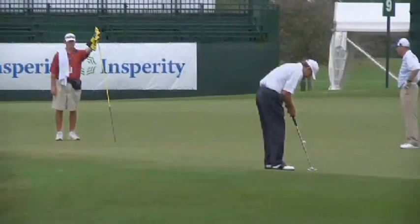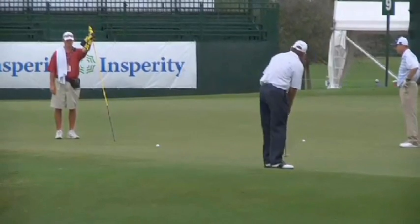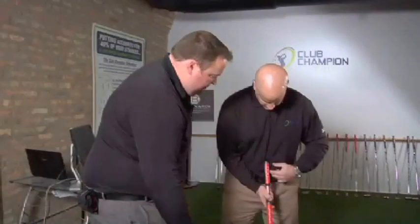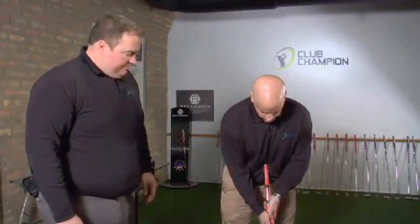Today we're going to be discussing a hot topic, belly putters. You see them on the PGA Tour and you're starting to see them more around the golf course. Why do you go to a belly putter? Most people go to a belly putter because they're not putting well, and that's a good enough reason. But it might also be that you're a good putter and you just want to get better. It provides an anchor point that you can repeat time and time again. Let's start with that anchor point.